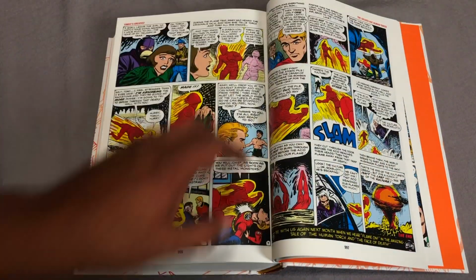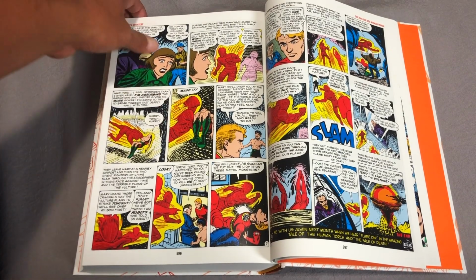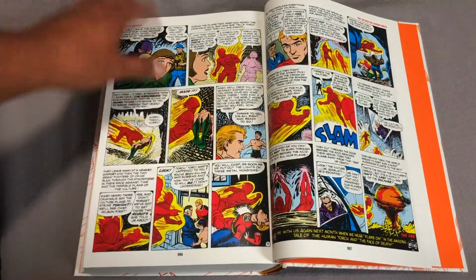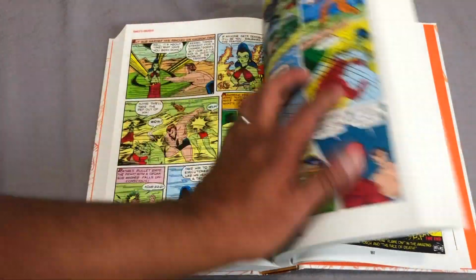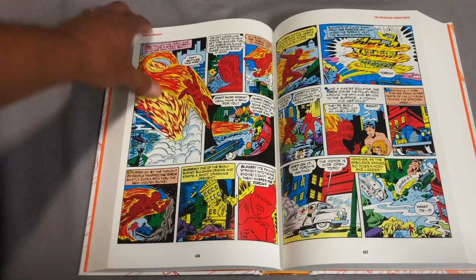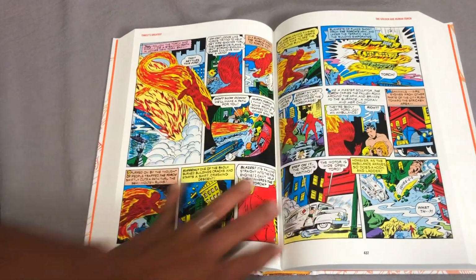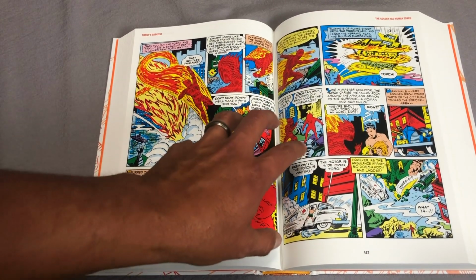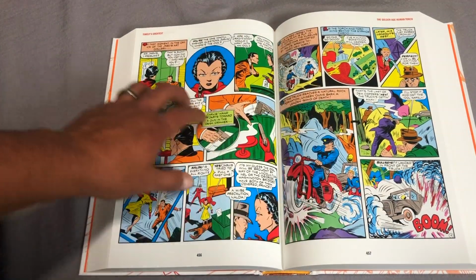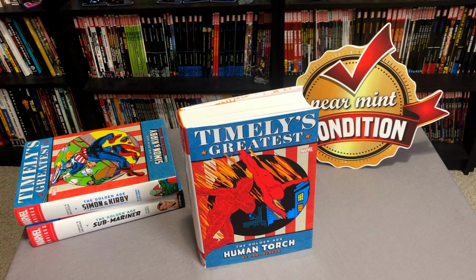But this is the Human Torch. By the way, one of the things they do, which is very similar to Captain America and Submariner, is put Timely's Greatest, Golden Age Human Torch up here. So this gives me hope that they continue this and start doing some other unknown characters, like some collections in omnibus format. This is awesome, and I'm sure it is a painful task to restore this artwork to its original, if not better than the original look. And that was it. That was the contents of the book.